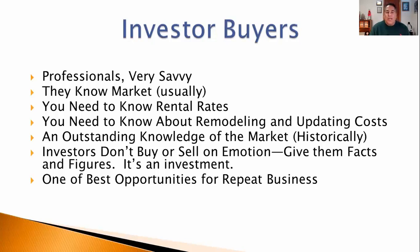Investors don't buy or sell on emotion. Give them the facts and figures that they need. It's an investment. It's a business decision.